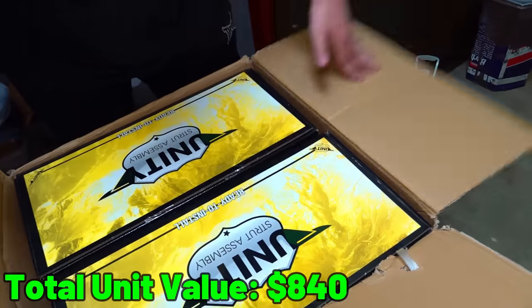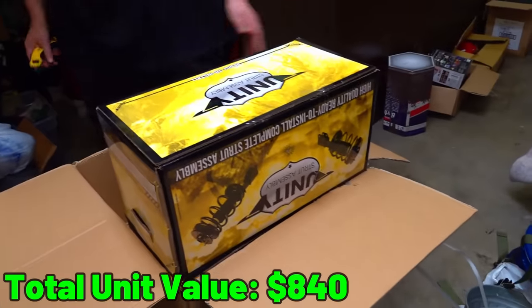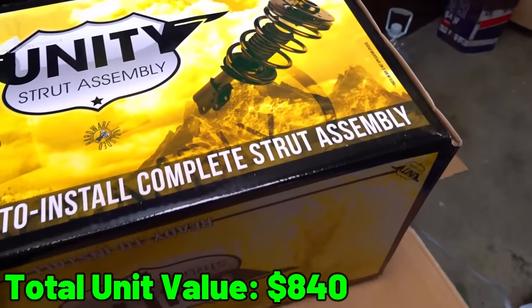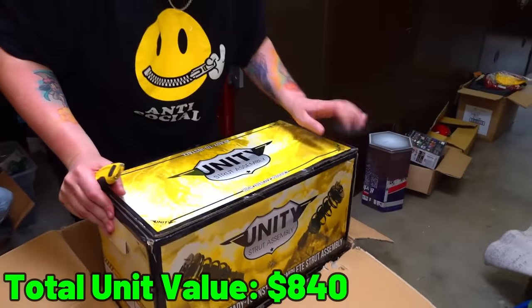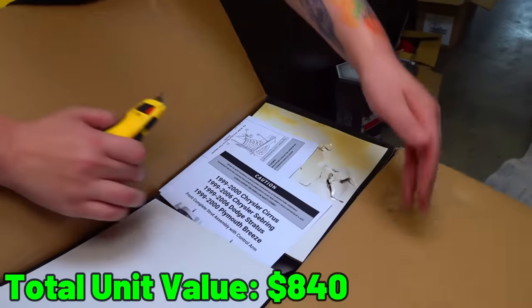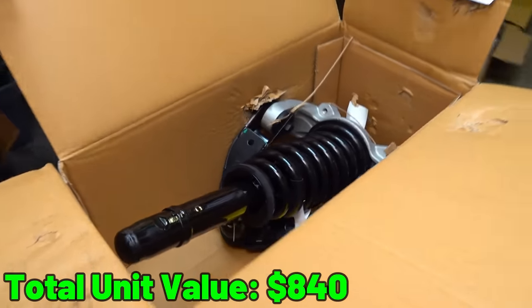No way, what are these? What is this? Still nothing. It says ready to install. What is it? For a truck. High quality, what? For a truck? Look right here. High quality, ready to install. Complete strut assembly. Okay, okay. But I don't really want to open it because it's sealed. You know what, we'll just cut the chain because I want to see. But it's brand new, whatever it is. It's a box. A car. Yeah, definitely something to do with the car, huh? Hopefully that's worth some money right there.